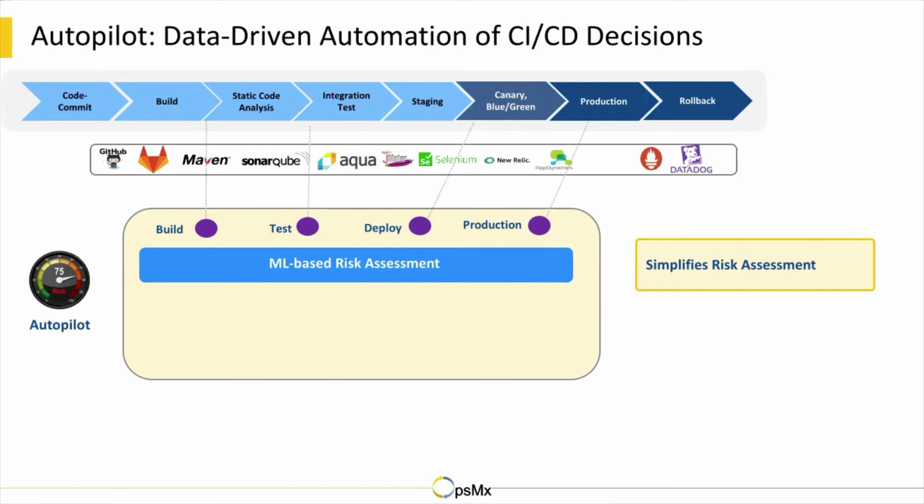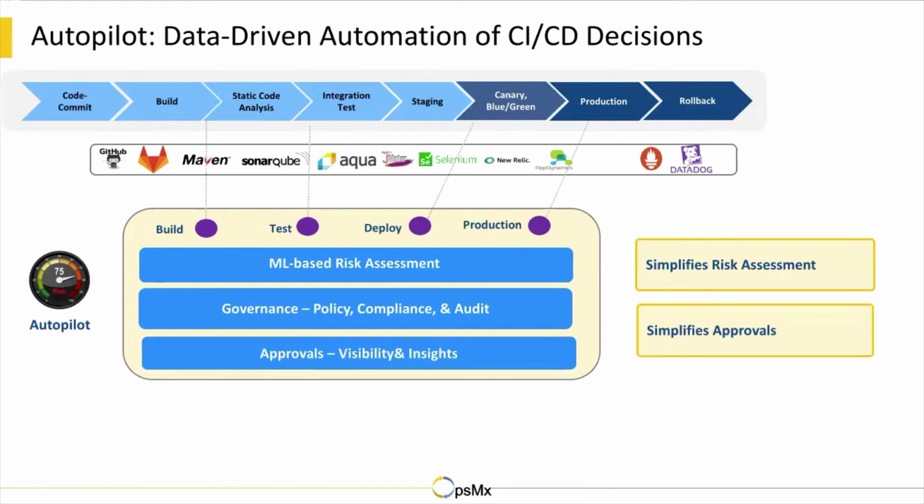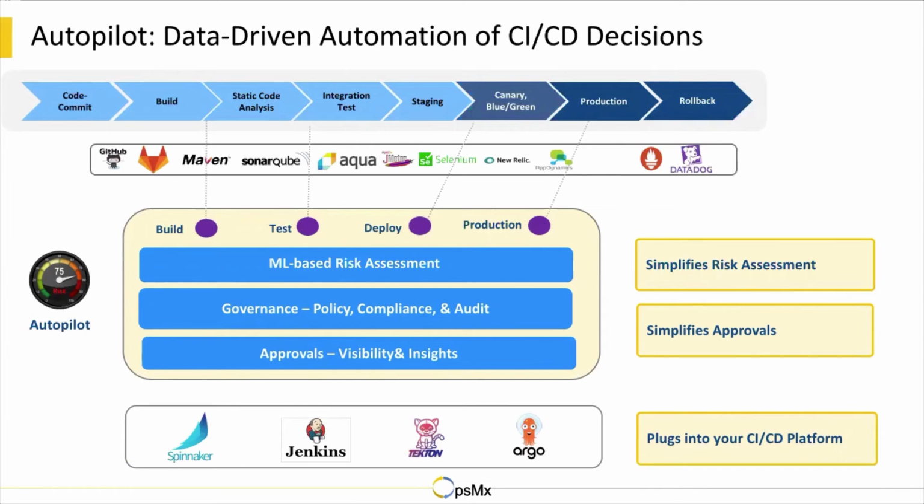Once the risk assessments in the various stages happen, it applies fine-grained policy checks across these stages, and then either presents the overall visibility in one place for the individuals to make decisions, approvals, etc., or even automates the decisions when that decision is very clear. Autopilot currently works with several CI/CD platforms, including Spinnaker, Jenkins, Tekton, ArgoCD, etc. Let me go through how Autopilot is used in 3 customer case studies.